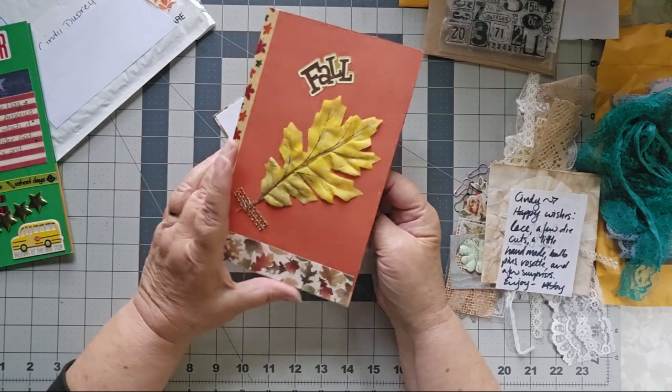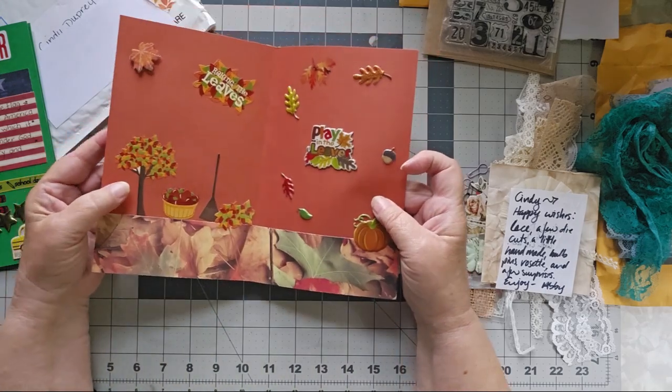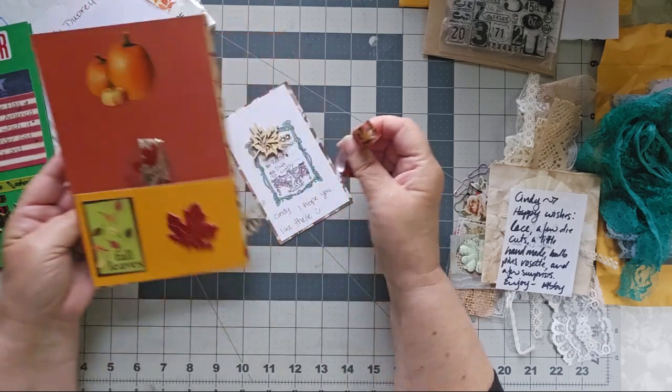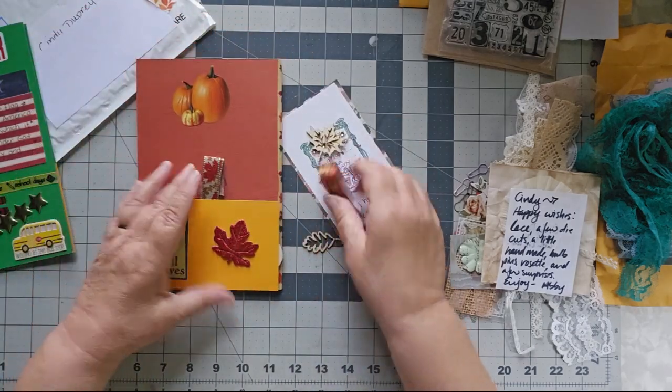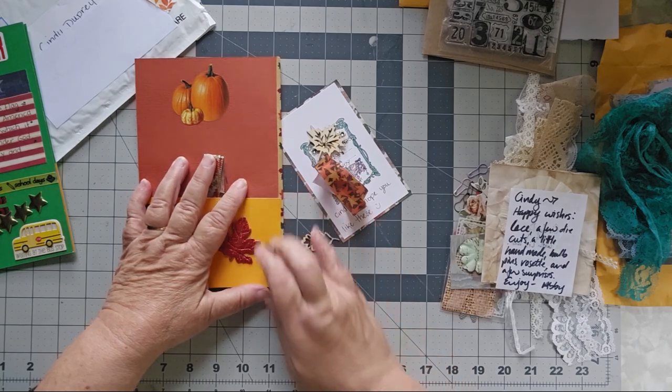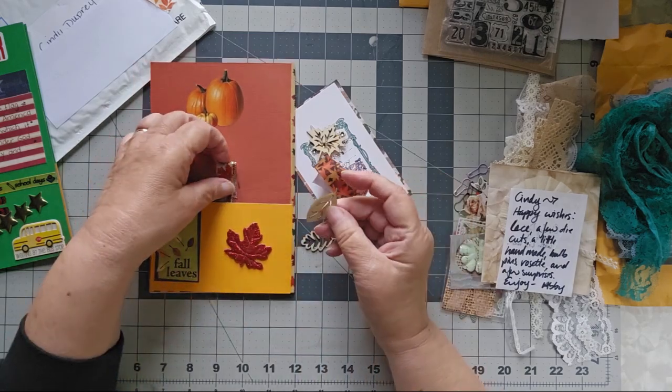And this is, actually, October? No, this is August. Or maybe this is October. I don't know. No, I think it's August because August was a fall theme. And there's a couple pages falling out because the glue on this side came loose a little bit. But that's, again, easily repaired.